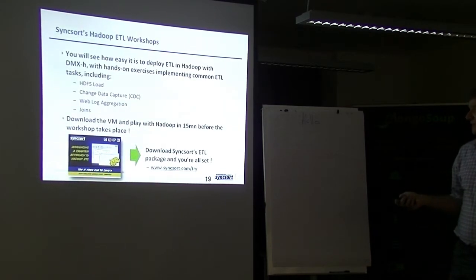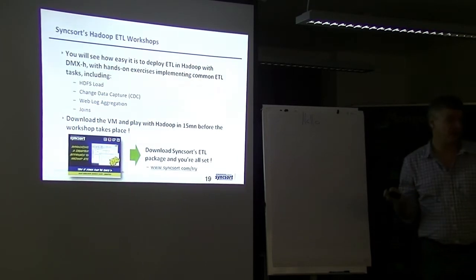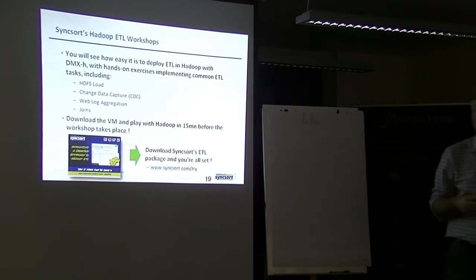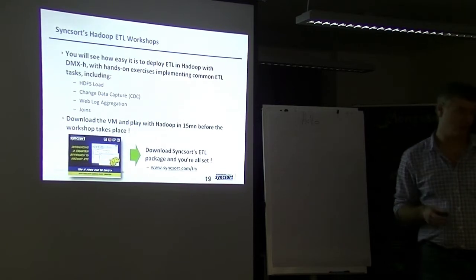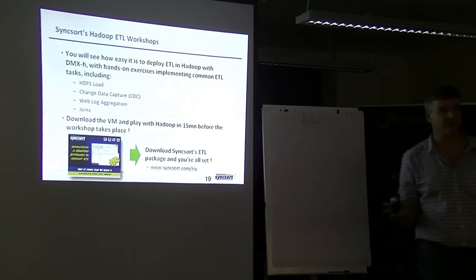This is the download address, www.syncsort.com/try. You simply register there. The registration is necessary so that you get the license file that's sent by email to you. The image is about 4 gigs. It comes with all the necessary software. The Hadoop side is pre-installed. All you need to activate is the license key.